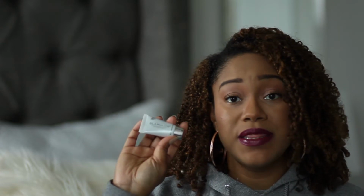Next on my list is another cult favorite. You will hear about it all throughout the beauty world and YouTube land. It is the Glam Glow Mud Mask. This is the Supermud Mask. This is a clearing treatment mask. I have struggled with acne since I had my oldest daughter, so that's almost 13 years ago. This is a game changer.